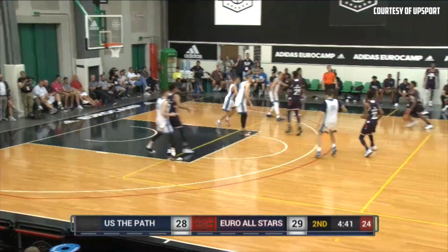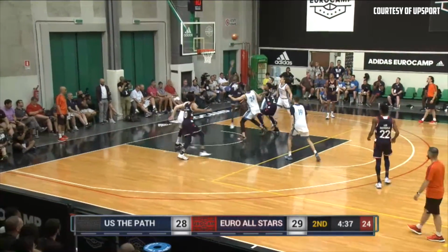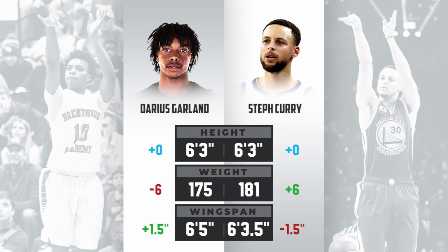Garland's twitchy handle and ability to get to his pull-up at will should make him a near impossible cover at the collegiate level. Physically, Garland compares favorably to Steph Curry in terms of height, frame, and twitch. Now, we're not comparing him to one of the greatest guards of all time, but from a physical tool standpoint, there are certainly some similarities.